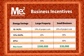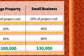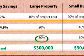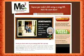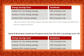Commercial and business property owners also have a wide range of different incentives and financing options available to them. For small businesses, Me2 can pay for up to 60% of energy-saving improvements, up to $30,000. Large businesses can get rebates covering up to 30% of energy savings improvements, up to $300,000. A visit to smartenergypays.com can help you narrow down your options. And the incentives are provided at no financial burden to the City of Milwaukee's property tax base.